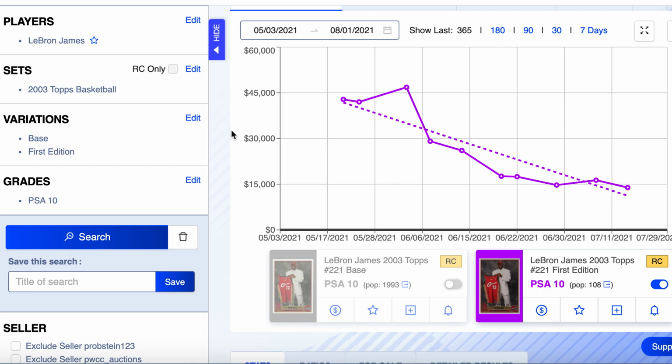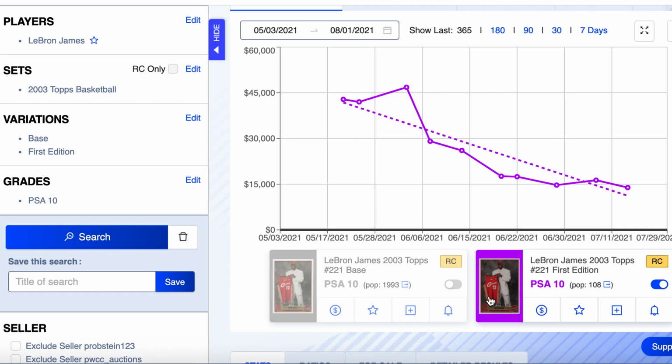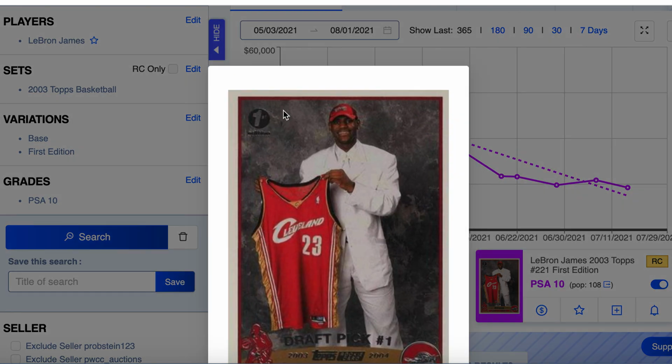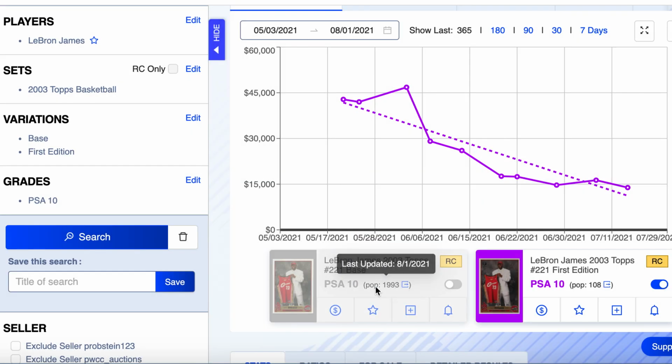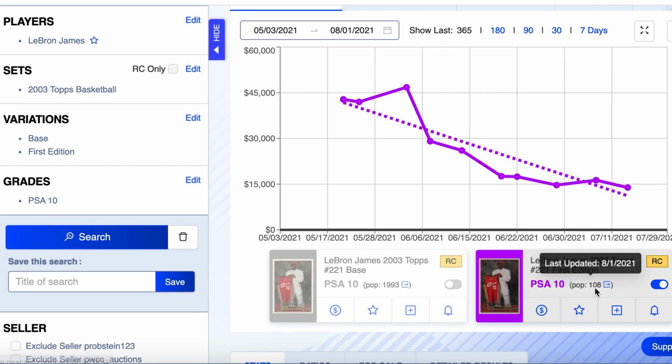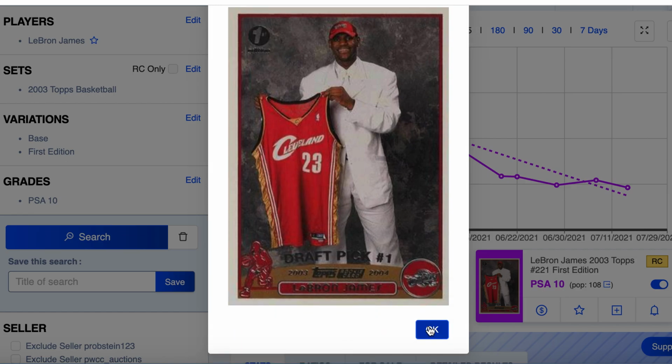So, the LeBron James I want to show you here that I really like, and a lot of people don't even know about this card, is obviously, you look at the Topps, you're like, okay, I know about the Topps card, but do you know about the Topps first edition? Much more rare card. I mean, look at the pop count of these two. 1993, which is an okay pop count for the regular Topps, but only 108 for the first edition. The first edition, basically the difference is it's got the stamp up here. That's all you need. Makes it a unique card.